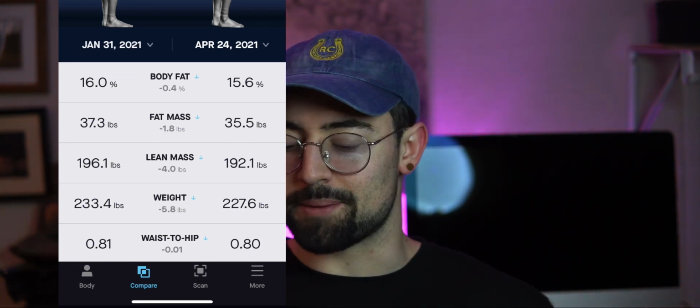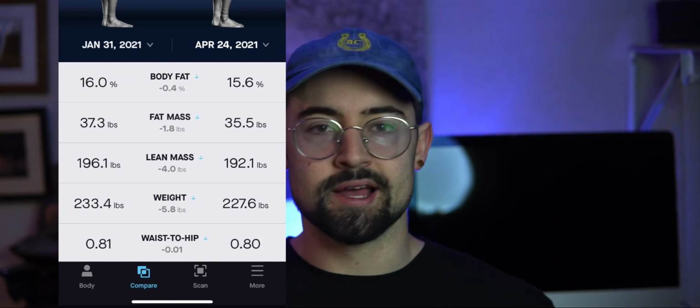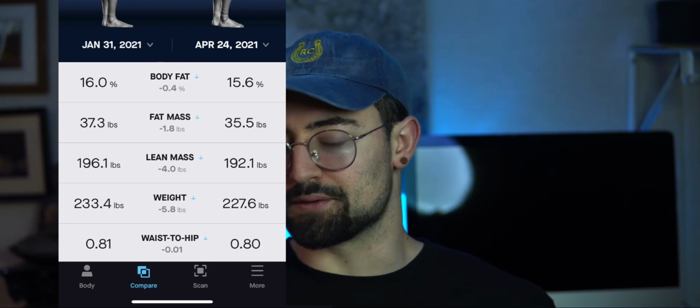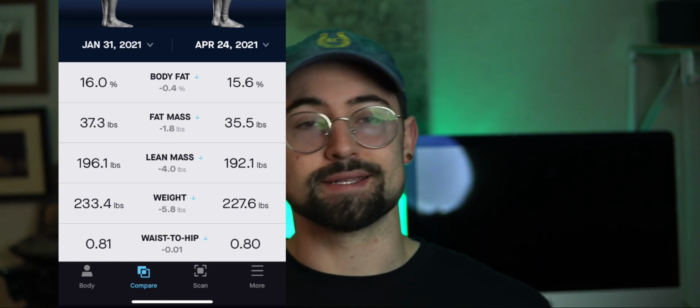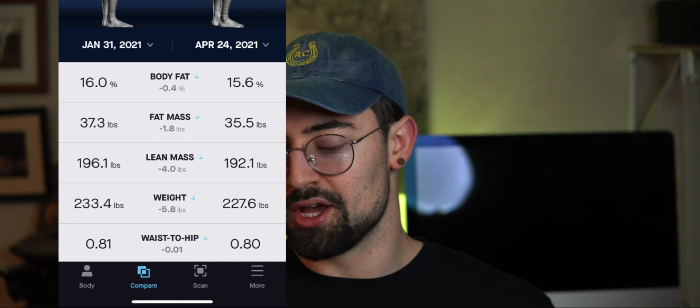But if you look, my body fat percentage is down from this level. Fat mass is down a little bit, so I'm starting to get leaner than that. And then my lean mass is down 4 pounds from this level. And I will kind of show where that is at. But it's kind of encouraging. And the weight overall is down about 6 pounds from there.